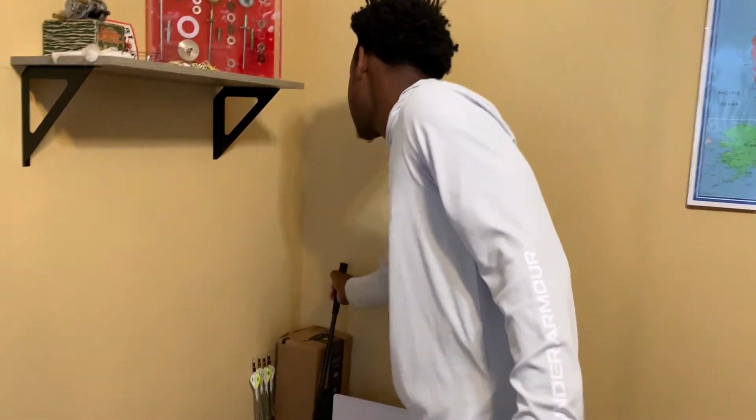Also, we have a pellet gun. I feel like I should talk about that. So if anybody thinks about breaking in this house, just know.